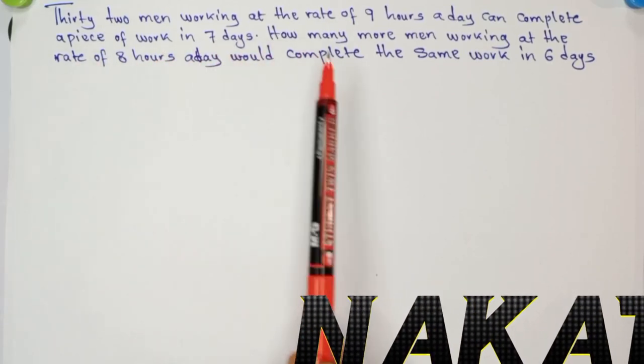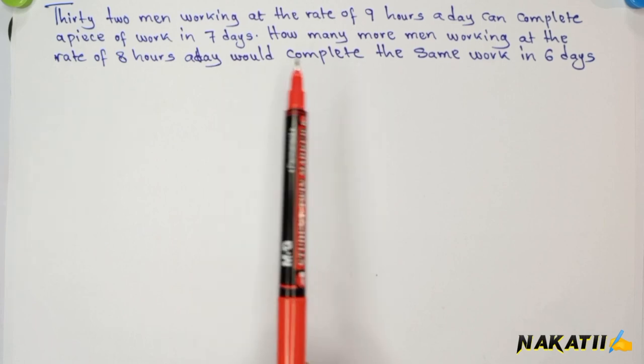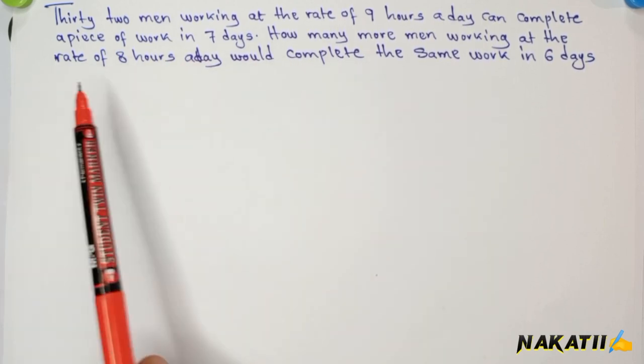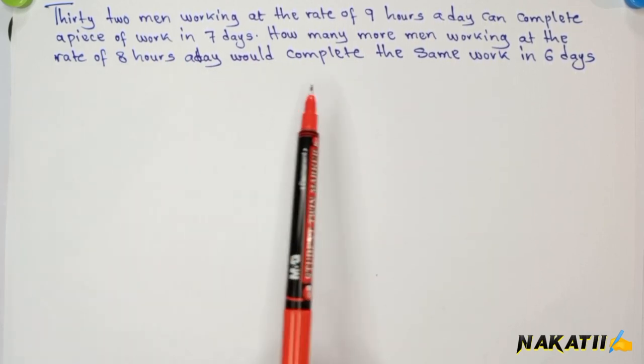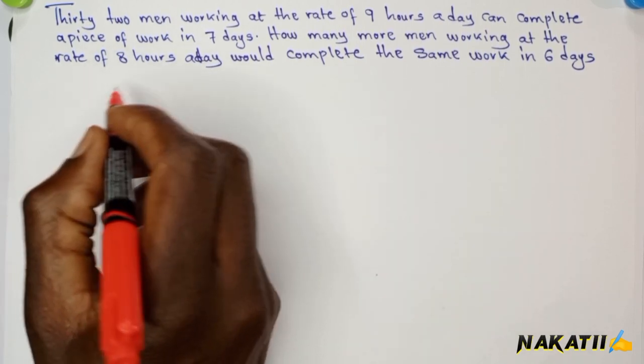32 men working at the rate of 9 hours a day can complete a piece of work in 7 days. How many more men working at the rate of 8 hours a day will complete the same work in 6 days? This one, we approach it this way.